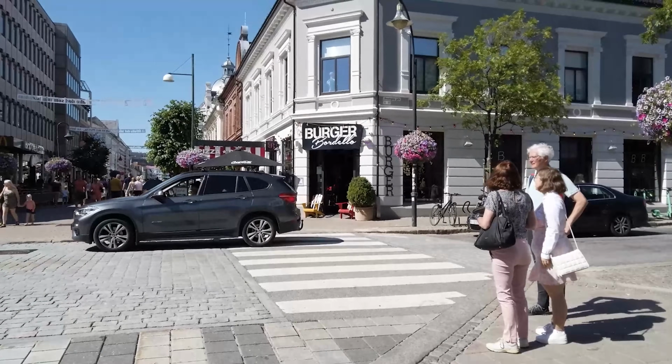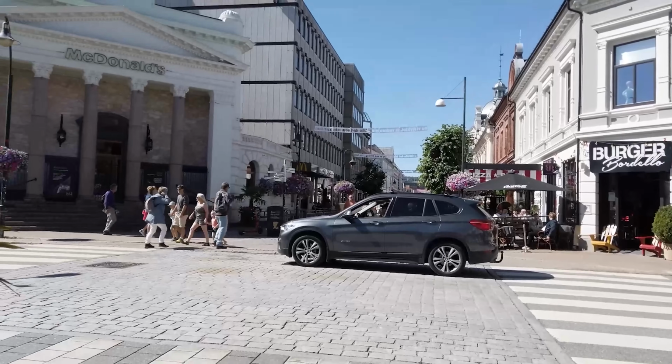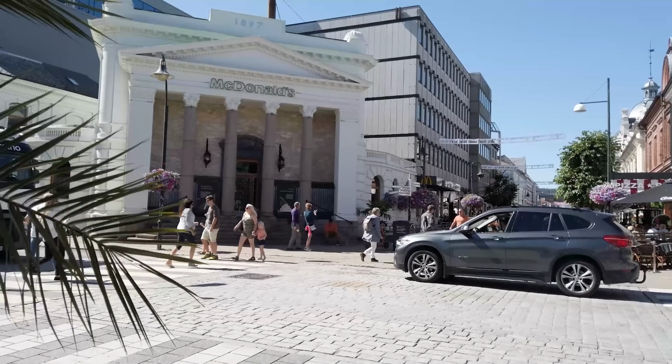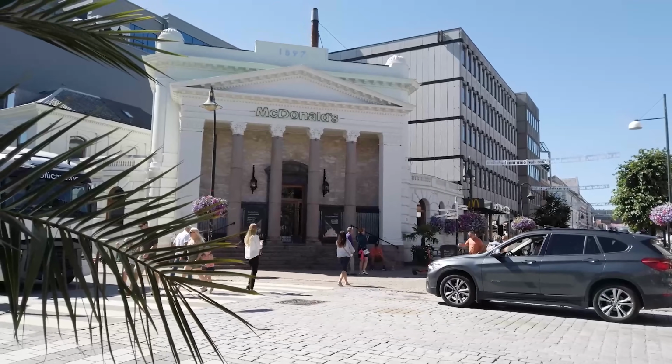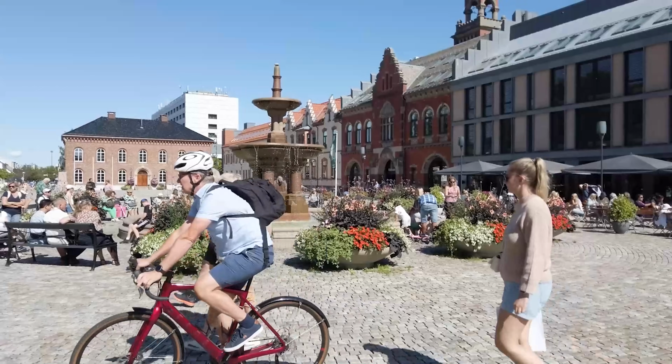Okay, so here in Kristiansand we have the Burger Bordello, and then to my left, this is probably the nicest McDonald's exterior I have ever seen. Look at that with the columns. Yeah, really nice.